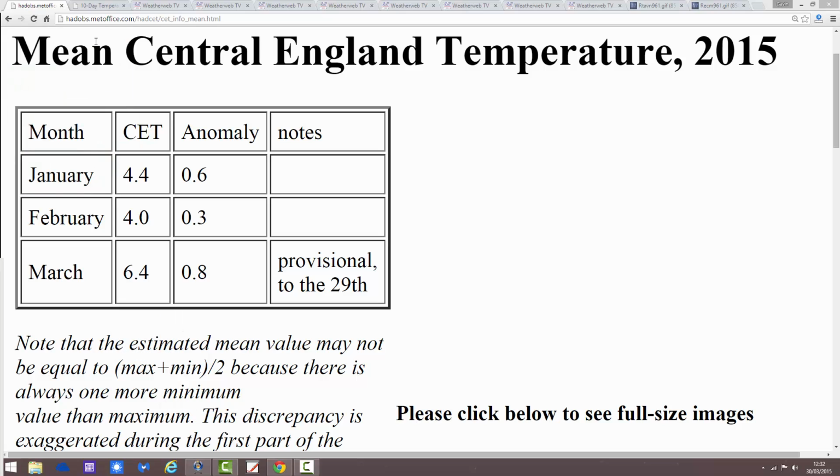Starting off with the central England temperature from Hadley, just see what's happened in March. This is provisional up to the 29th, up to yesterday. And we're coming out so far at 6.4 degrees, which is an anomaly of 0.8 degrees above average. So running a little bit above average, and this has been the case through the year so far. We have January coming in at 4.4, which is an anomaly of 0.6 degrees above average. And then we have February at 4.0, which again is an anomaly of around 0.3 of a degree above average. So March is very much on a par with January and February in terms of the anomaly.